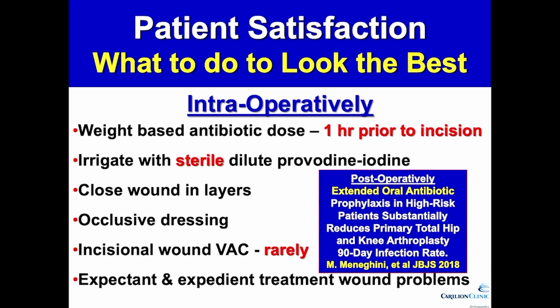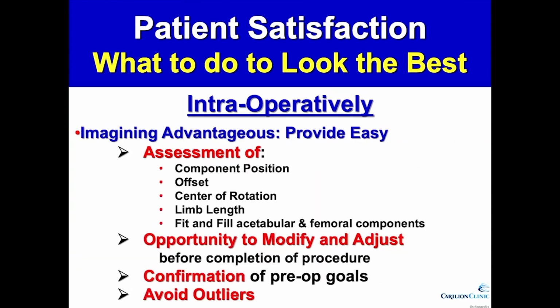With regards to some of the attention people are getting on extended PO antibiotics when they get discharged, the so-called Meneghini protocol, it's not really clear to me what the indications are for that. But if you have a high-risk patient, then it's certainly worth entertaining.